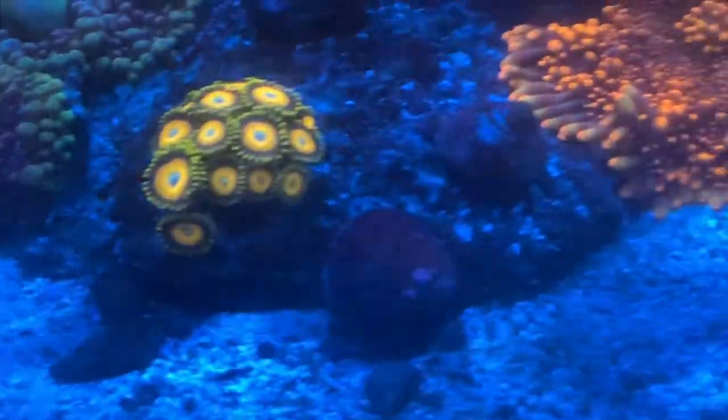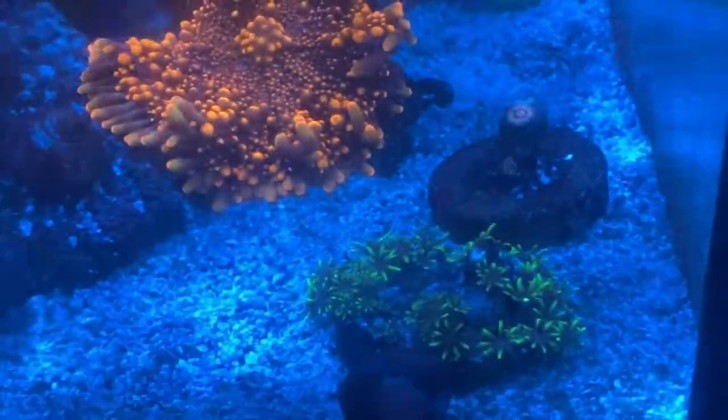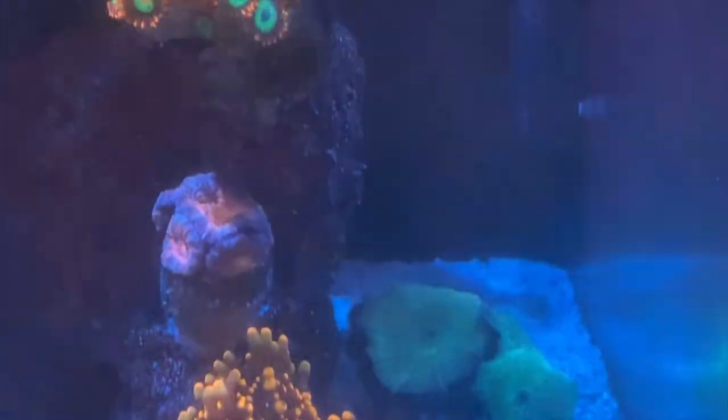And in the meantime, we're also gonna get ourselves a nice little filefish, an extra addition to the 10-gallon nano. Very appreciated.